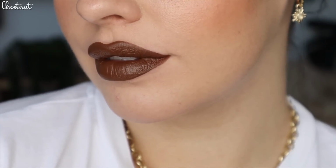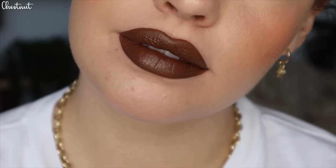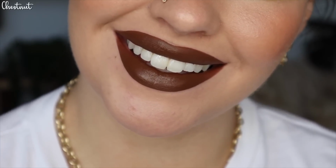But these colors are so beautiful because they are perfect fall toned browns. This one is chestnut. For a brown lipstick, I find it to stand out a bunch because it has a lot of yellow undertones to it. This would definitely suit a lot of people who have more golden undertones. If you struggle with finding a brown lipstick, if you find that they always turn out more rusty on you, this is a great option. And ginger here is very, very warm. So I just wanted to throw that out there. I gravitate towards them each fall.